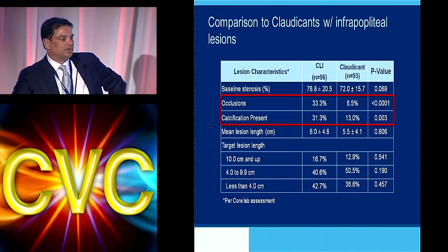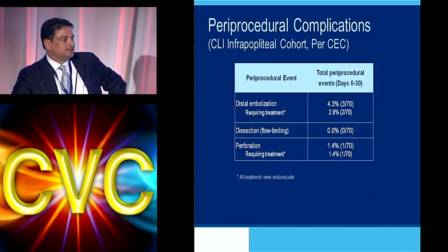You can see when you compare the claudicants versus the infrapopliteal lesions, the occlusions were obviously more in the CLI cohort, and as was the calcification, which I think all of us who do these cases know is true. If you look at the complications of the procedure, they were very, very low. Distal embolization was only 4.3%. Requiring treatment was even less. Dissections, zero, and perforations, extremely, extremely low.